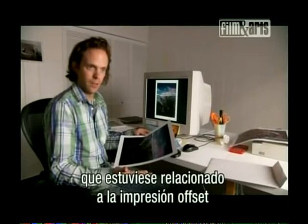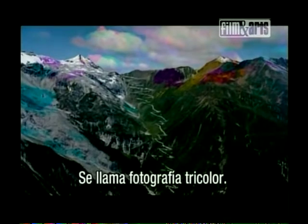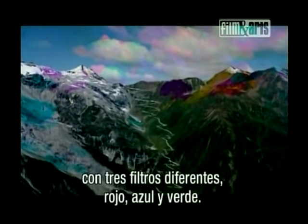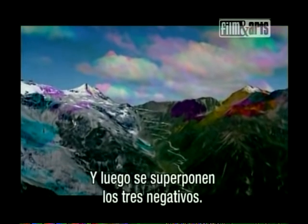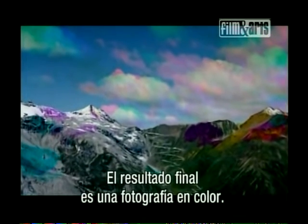As a reference to the postcards, I thought, well, try to use a process that is maybe linked to offset printing and even old color photography. It's called tricolor photography. Take 3 black and white exposures with 3 different filters, red, blue, and green. And then you sandwich those 3 negatives together. The end result is a color photograph.